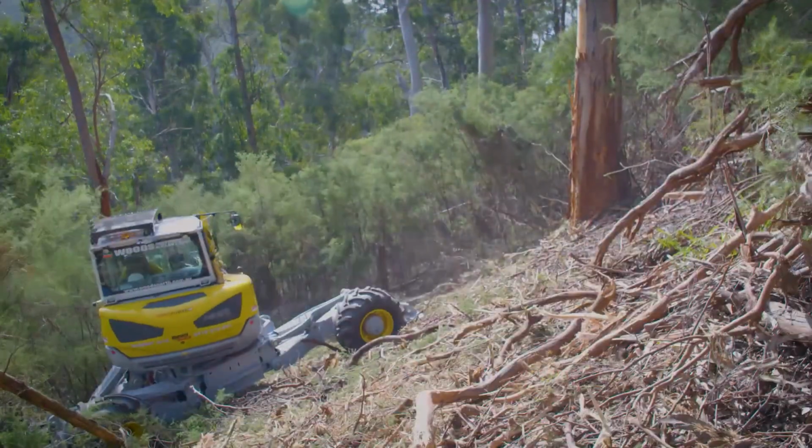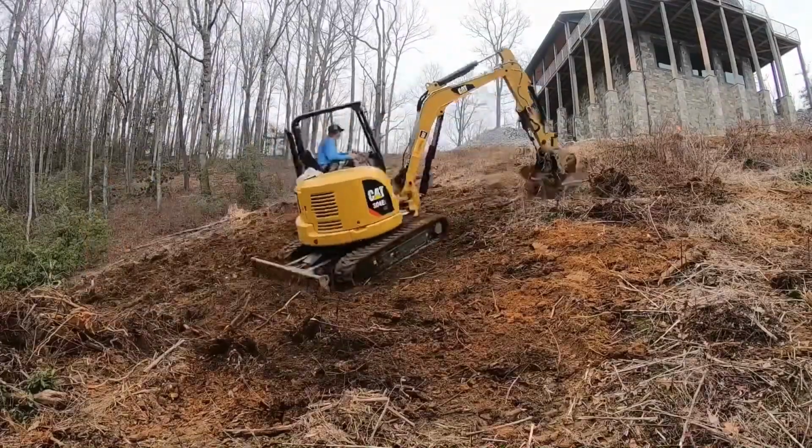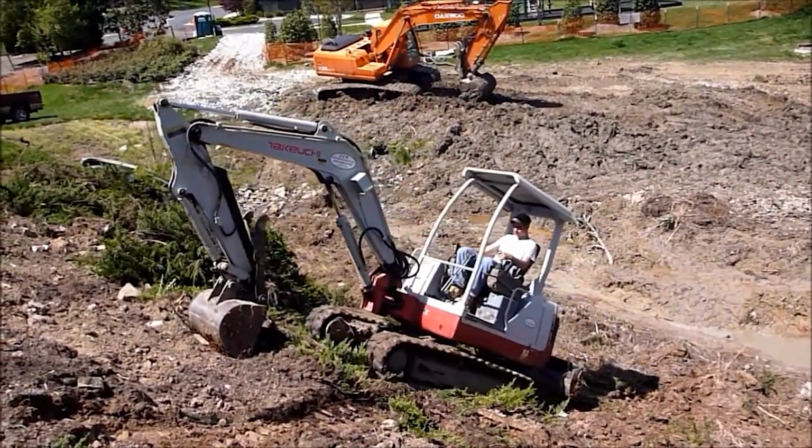We're just getting started, and speaking of machines, wait until you see the smallest Chinese excavators in action. Don't let its size fool you, because it might be tiny, but it comes with some serious muscle.